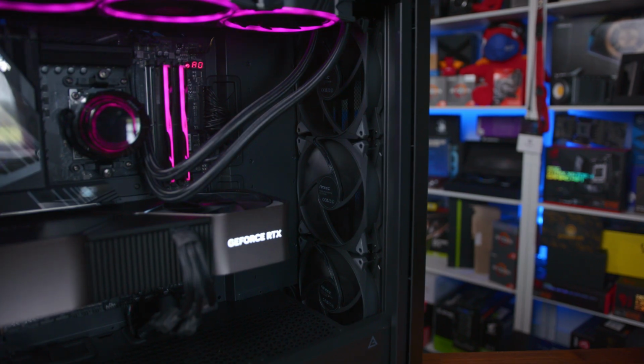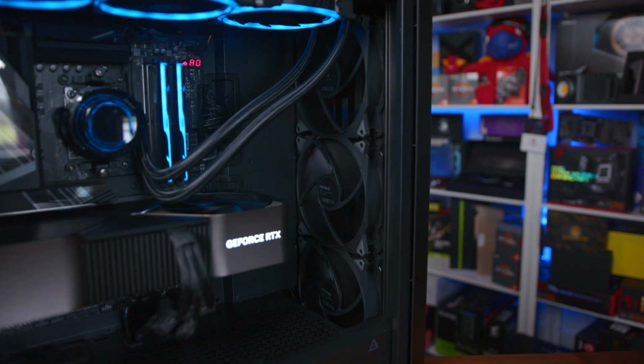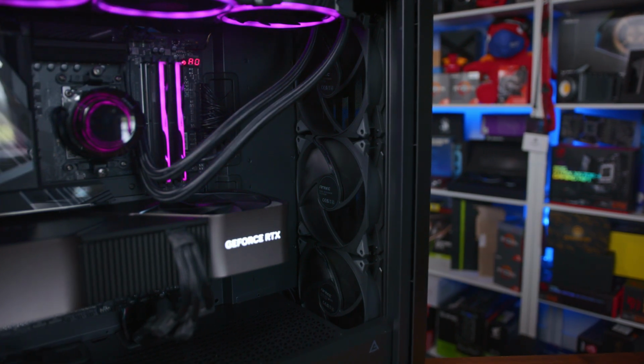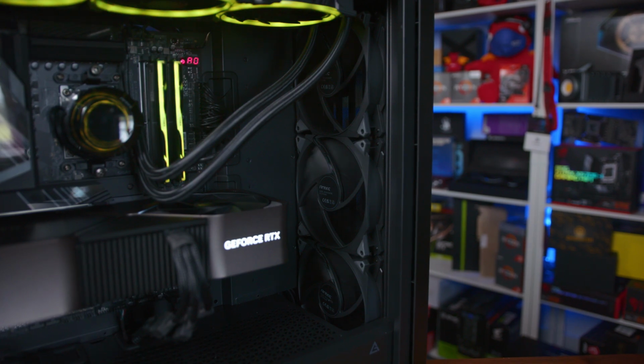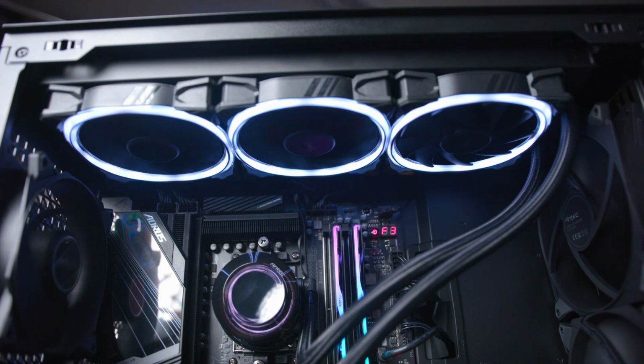Now, with a case aimed at performance, you'd expect big things in terms of cooling, and the Performance one doesn't disappoint, with space for up to 10 fans. You can fit 3 140mm fans in the front, the same in the top, a single 120mm in the rear, and then 3 120mm fans on top of the PSU shroud.